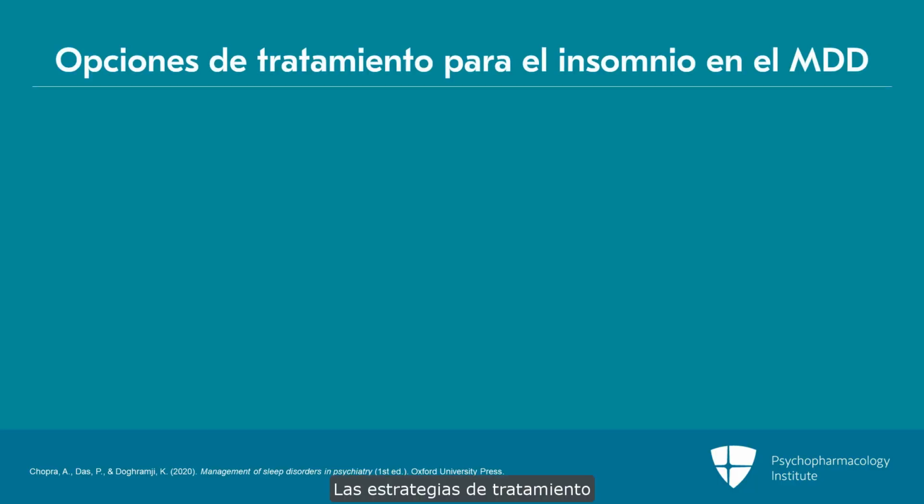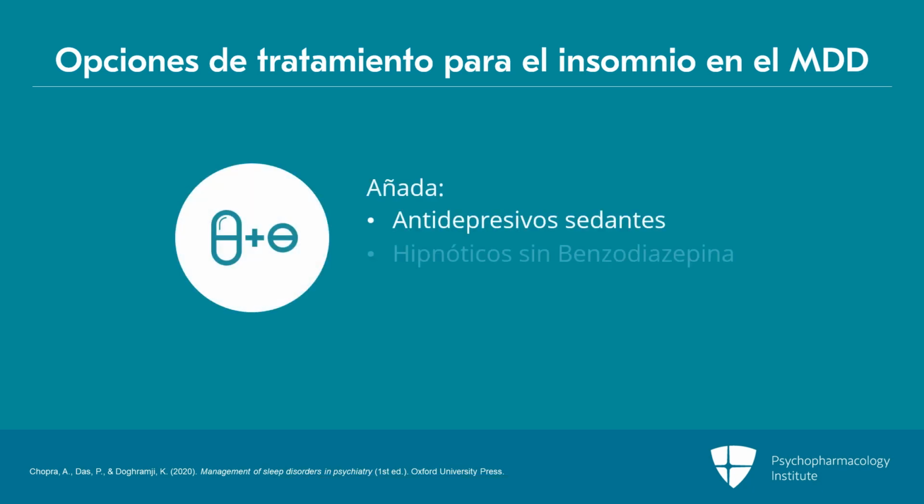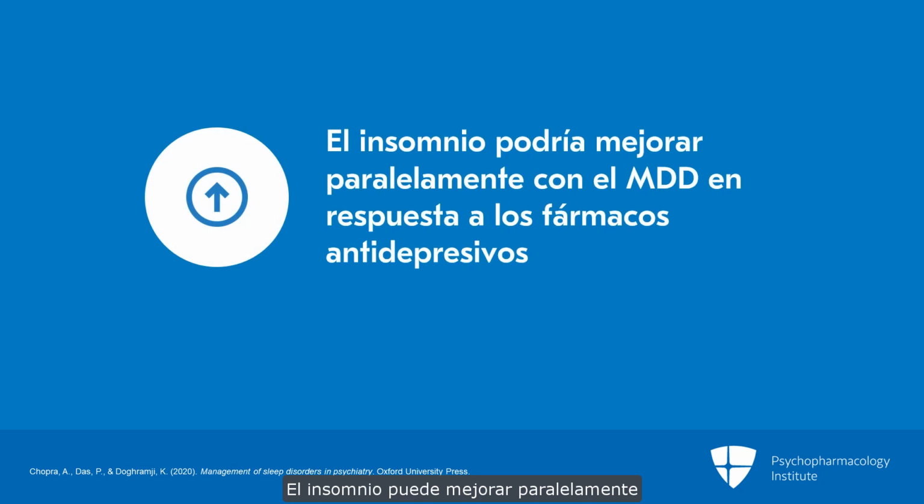The treatment strategies include conventional strategies used in clinical practice, such as adding sedating antidepressants, non-benzodiazepine hypnotics, and use of atypical antipsychotics. Insomnia may improve in parallel with other depressive symptoms in response to the standard first-line antidepressant medications such as SSRIs. However, some patients may find severe insomnia intolerable during the weeks required for antidepressant medications to take effect, or insomnia may persist despite improvements in other depressive symptoms.